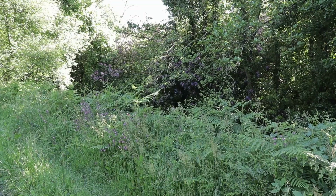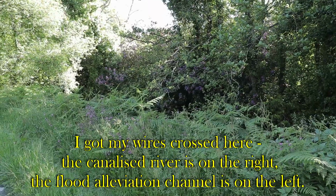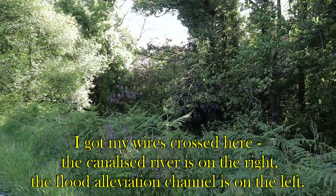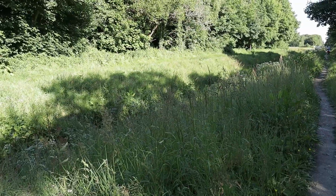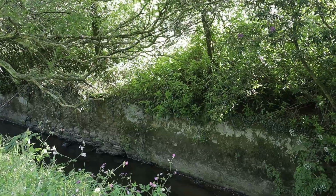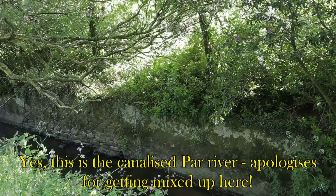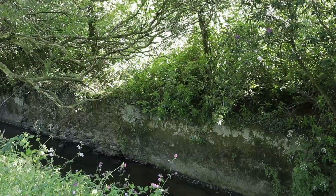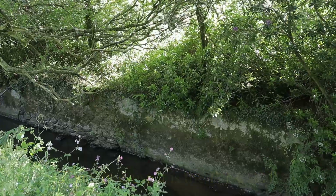Lovely purple rhododendron just over the riverside of the Par River, if you know what I mean. That's not the canal, even though it's been straightened. As I say, I think that's to do with flood alleviation many, many moons ago. And as I say, the canal runs parallel on this side. Just come up a bit further along the towpath. You're now looking at the Par River, and that's not the canal, and you can see there where the river has been straightened. You can make out the wall which has been built to make sure it's straight. So you could have mistaken that for a canalised river.